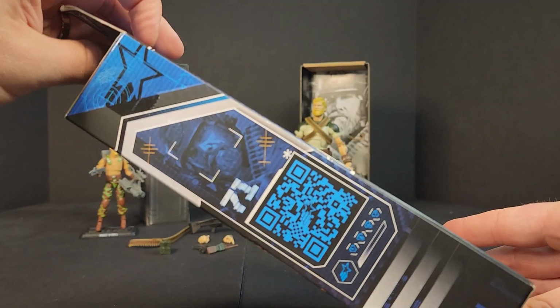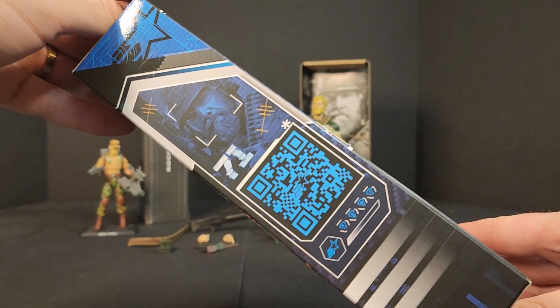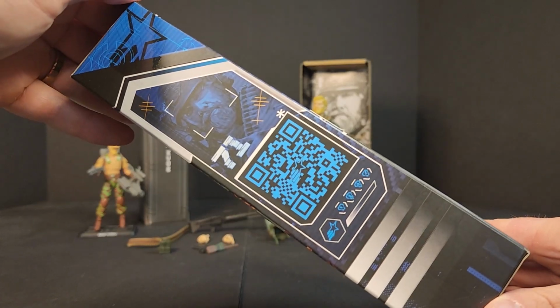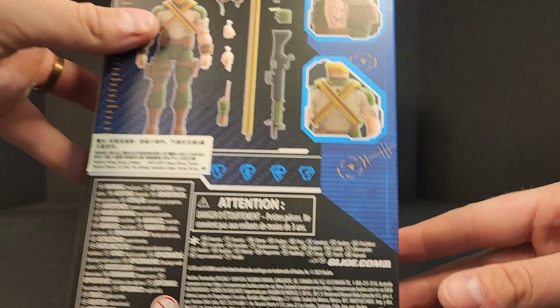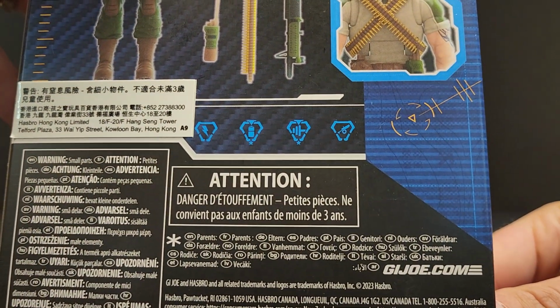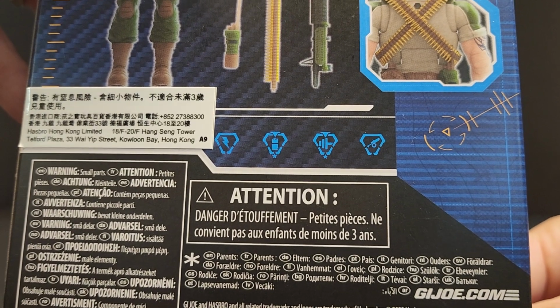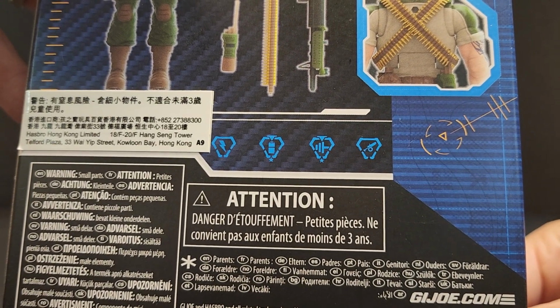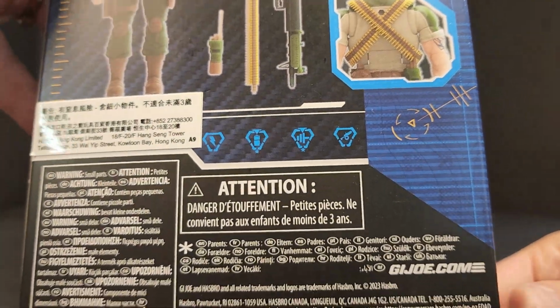You get your number 71 with a QR code that takes you just to the Hasbro website, and not an actual G.I. Joe website, because why would we have the G.I. Joe website up and running when we release our figures? We got our overseas sticker, but on the back we got our traits that are really small. We got a lightning bolt, it looks like a 203 round. We got some weights, and then we got like a howitzer looking thing. So he's a strong one.